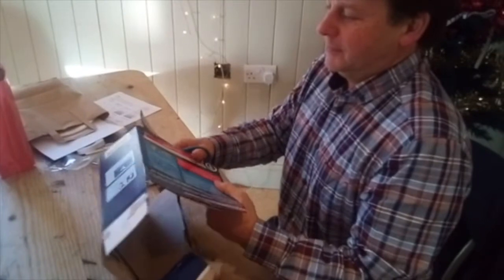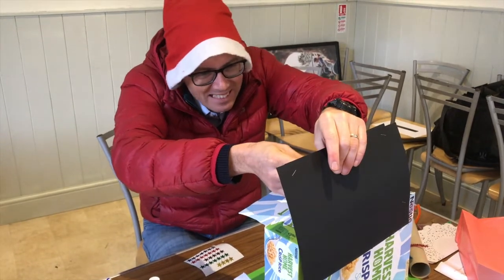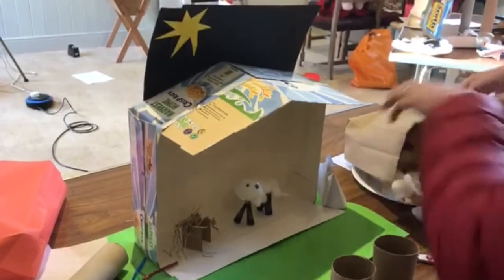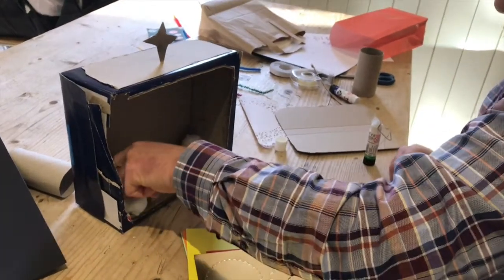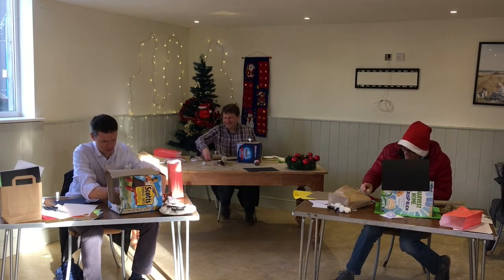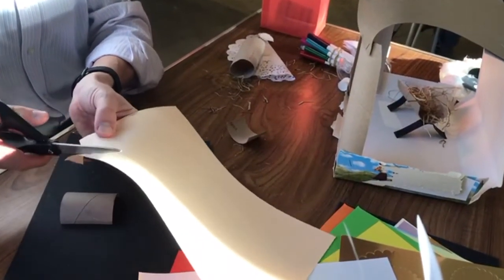So Mark, this is your showstopper. It's really got to wow the judge. How are you feeling right now? Not very good, because I got to get some better balls. So you're using half of a toilet roll for baby Jesus's body? In these COVID times, only half a toilet roll for things like this, yeah.